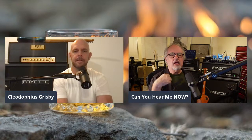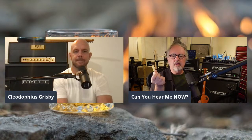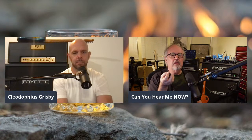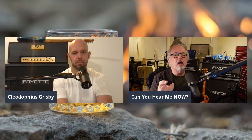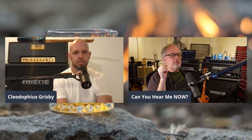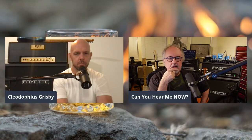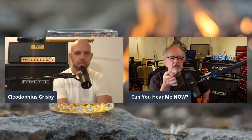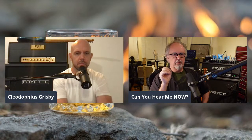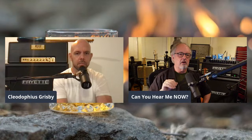And when the amplifier is an appliance, then the pedals become the devices that you connect to the appliance to make the appliance sound good to you. And I've always rebelled against that concept that the amp is an appliance. To me, the amp is every bit a craft and a pursuit of excellence as a guitar.